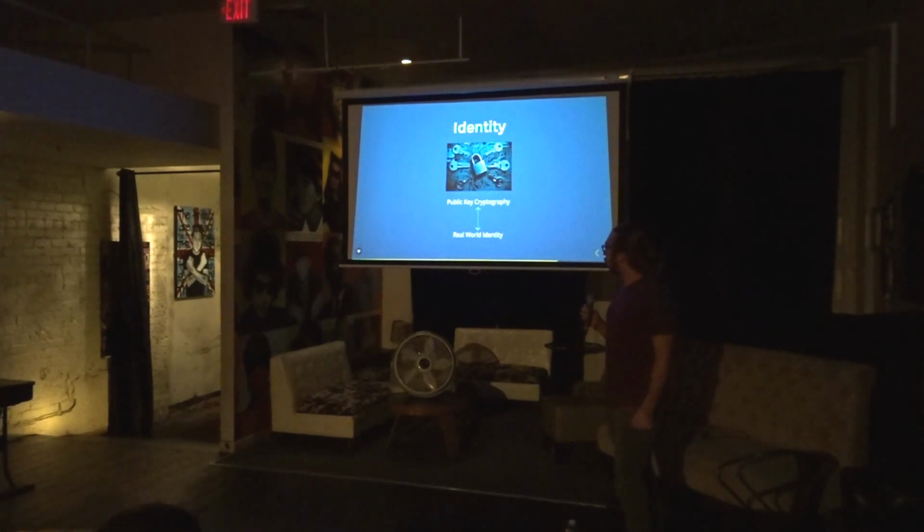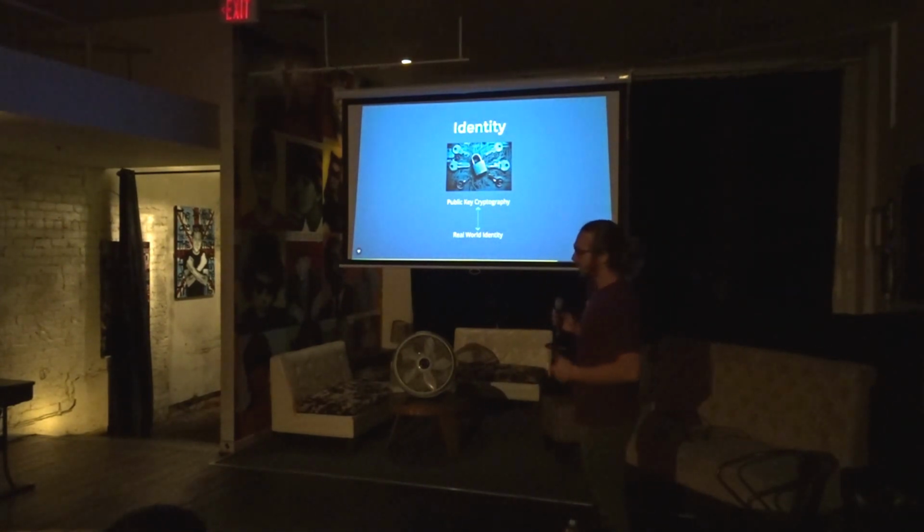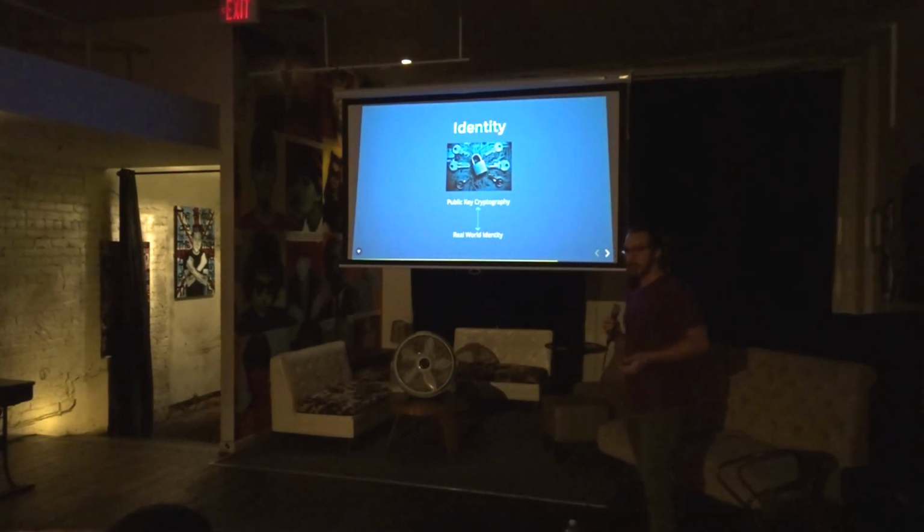So, we'll talk about identity. I talked about identity a little bit when we were talking about the trust, how I wanted to put my grandson's cryptographic identity into the reference in the contract. So the core of any blockchain platform is actually identity, which is public key cryptography.